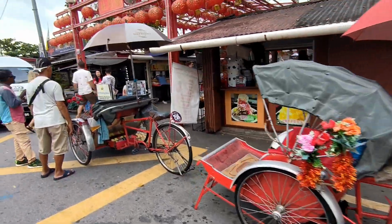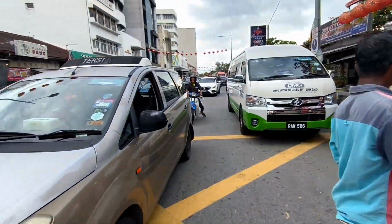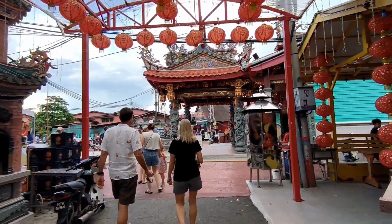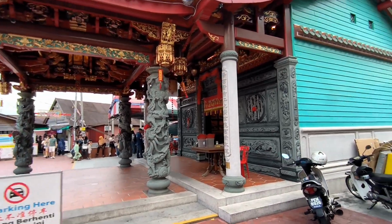Here in the central part of Penang, they offer these tours on a bicycle rickshaw. That's how I would call it. You also find these a lot in Malacca. And this is the entrance to Chew Jetty, which is basically a neighborhood constructed on stilts by the water. And here's a Taoist temple.